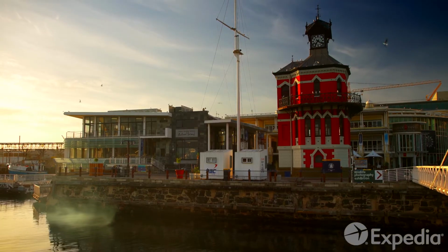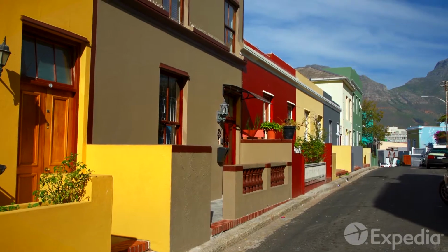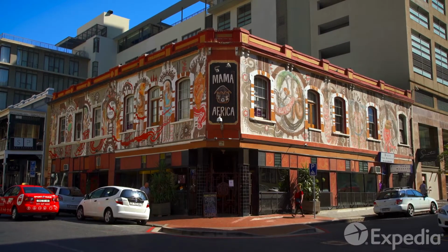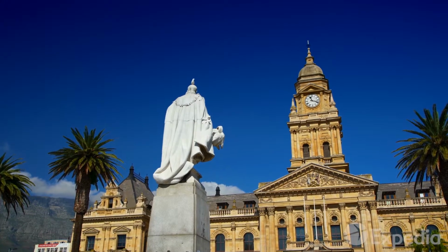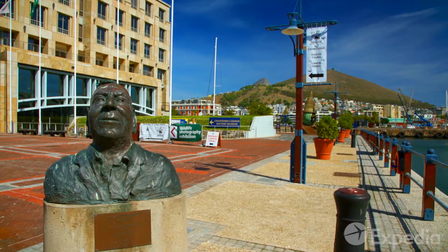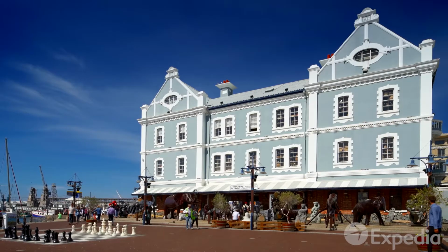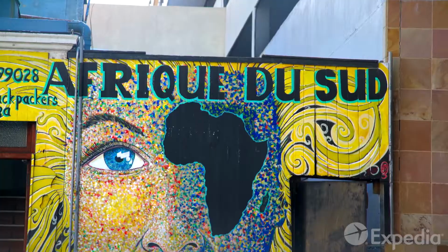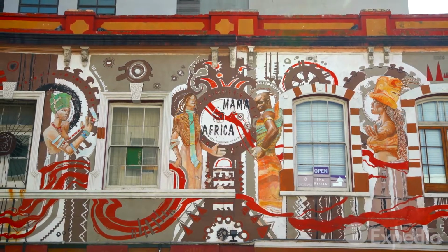For decades, Cape Town has been buffeted too by the crosswinds of social upheaval. But just like those early ships, Cape Town has endured some of history's most turbulent waters and set course to an optimistic future. This is a city that, despite its challenges, shines as an example of hope, not only to South Africa, but to the world.